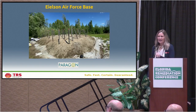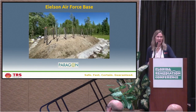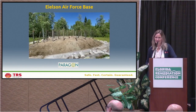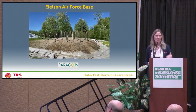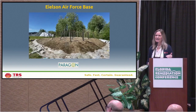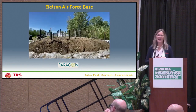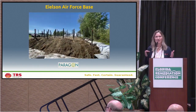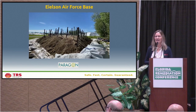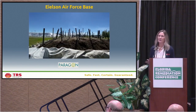So Eielson Air Force Base, this is what the little soil pile looked like. This is shortly after we installed our flex heaters into this soil pile. So we did go below the ground surface with this heating infrastructure that you're seeing. You see, you know, toothpicks basically sticking out of this soil pile every which direction, and even some angled around the edges to ensure heating at the base of that soil pile. You're seeing it now before it's being covered.